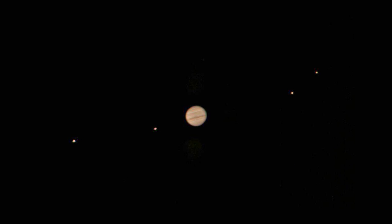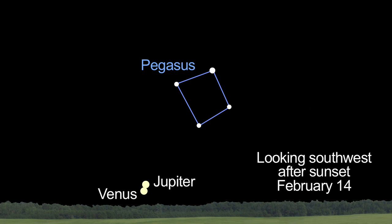Everyone who aims a modest telescope or even binoculars at Jupiter will see the same view that Galileo did. The views of tiny moons orbiting the king of the planets will surprise and delight all who look up. Jupiter is hard to see in the evening sky this month, but northern hemisphere observers may see Jupiter and Venus close together low on the southwestern horizon on Valentine's Day.